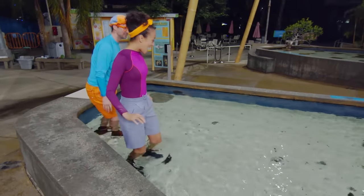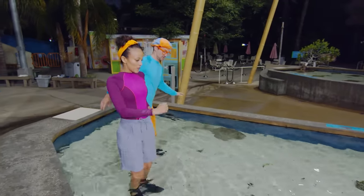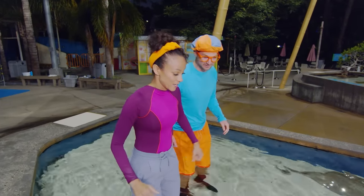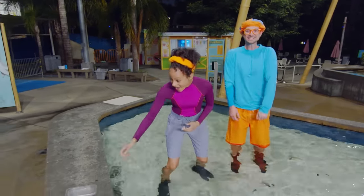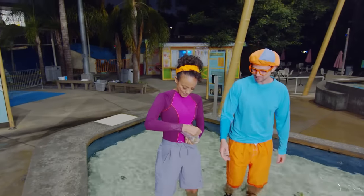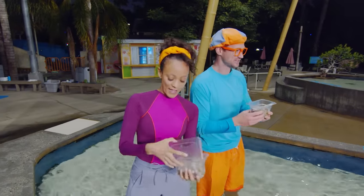Wow. So in here, you want to shuffle your feet so you don't step on any of the rays. Yeah, good idea. Shuffle, shuffle, shuffle. Look right over there, Mika. Is this food for the rays? It is. Special surprise. Ooh, and is there another one? Yep, this is for you. Oh, thank you so much. And this is for me.